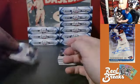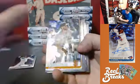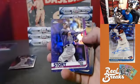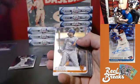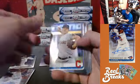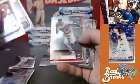Eloy. Sweet. Sweet on the Tucker. Purple. Trevor Story. That's a nice color combo on that. Out of 299 for the Rockies. Should have one more auto. There it is. Austin Dean for the Marlins. Marlins going to Evan Putnam.